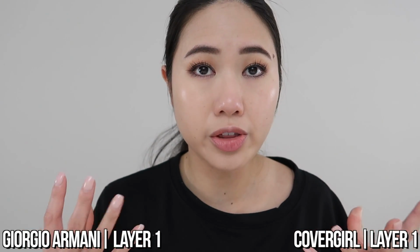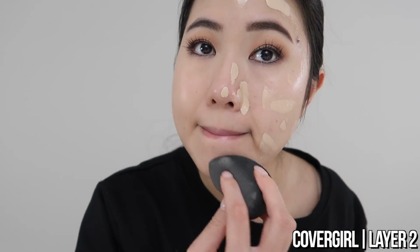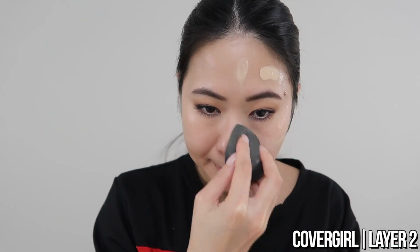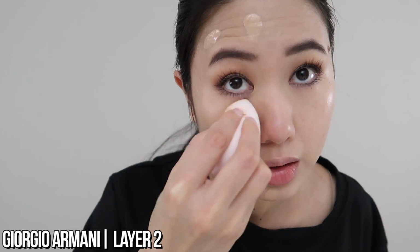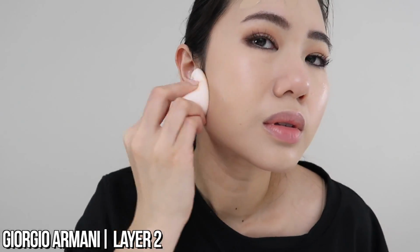Texture and feel, they're both very similar. They're both lightweight. Alright, so I'm going to go ahead and build on to this layer and see if I can get a better coverage out of both of these foundations. I really want to concentrate on my nose, or the base of my nose, because that's my problem area.